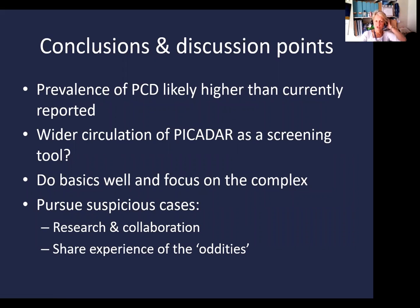So just to finish off, and then hopefully there's some time for questions. The prevalence of PCD is probably even higher than currently reported. I think the reason we can claim that is that we expect about a 10 to 15% positive return on our diagnostics. That's what we have in the pediatric clinic.